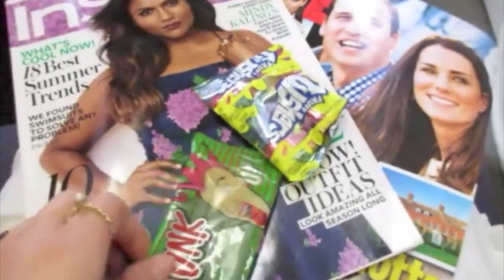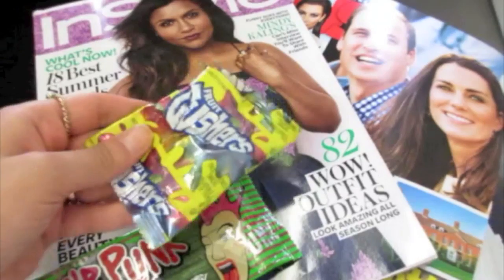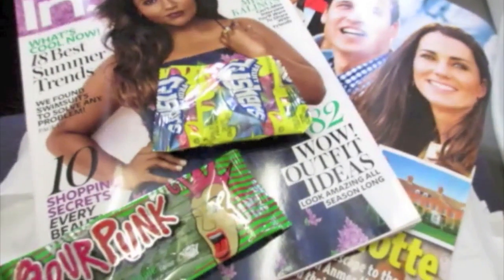Boarding the plane. I'm with my friend Danielle. Got some magazines and some sweets. This is so old school, but I don't know, I have good things. So I always come prepared.